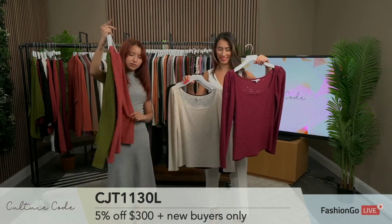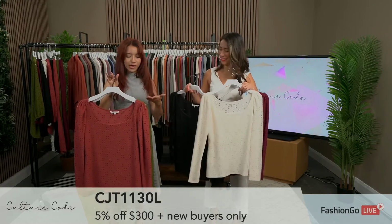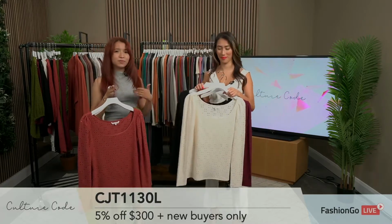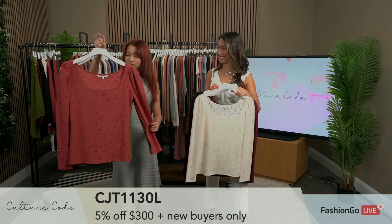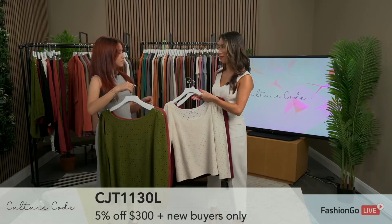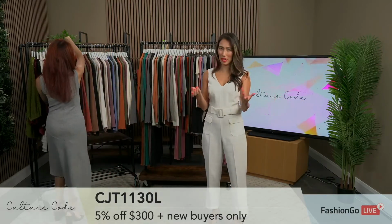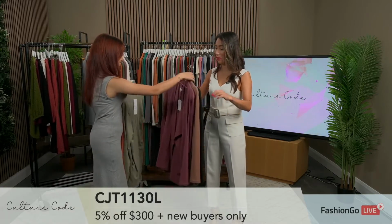This is a really nice one because I think it's one of those pieces that you can dress up or dress down. It can be very casual, but also very business casual. You can wear it in the office or maybe a girls' night out. It's all up to you. Also for brunch. This is something you can wear for everything and anything, I feel. Depending on the occasion, you can dress it up with accessories and jewelry, or you can just keep it plain and simple as it is, and it already has some nice detailing to stand out.